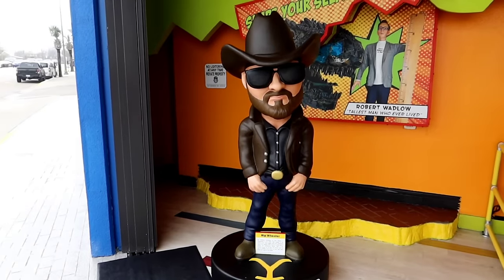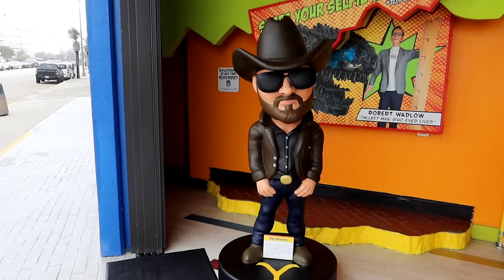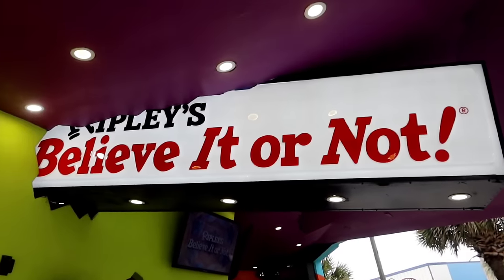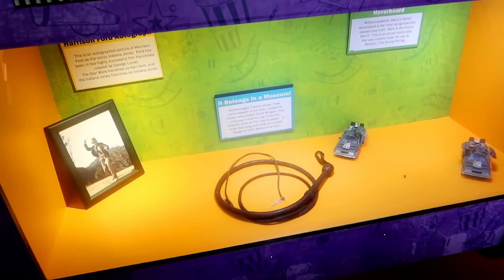Here they have a life-size bobblehead of Rip Wheeler from Yellowstone. And look, Robert Wadlow. Let's go. Oh, this is cool. Look at this. It says, it belongs in a museum.